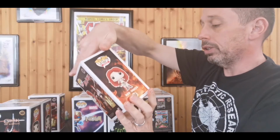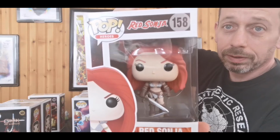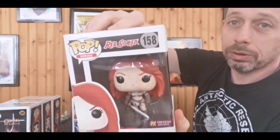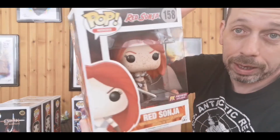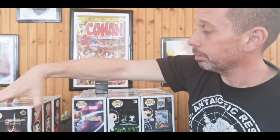Then we have Red Sonja. Beautiful pop there. And then, of course, we have Red Sonja with the blood splatter. Like I said, I still need to get the Conan the Barbarian blood splatter one. I didn't show the back of that, so the classic movie poster.